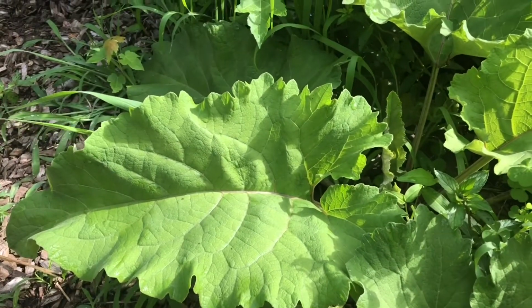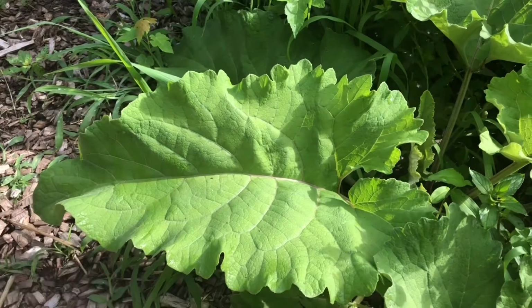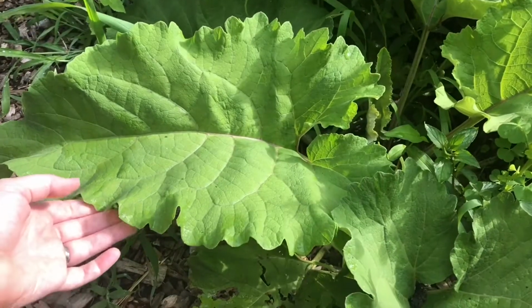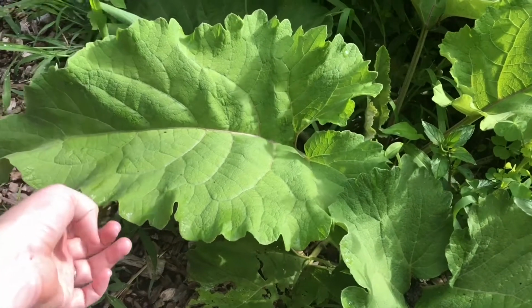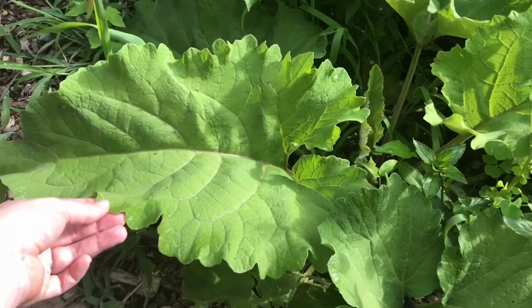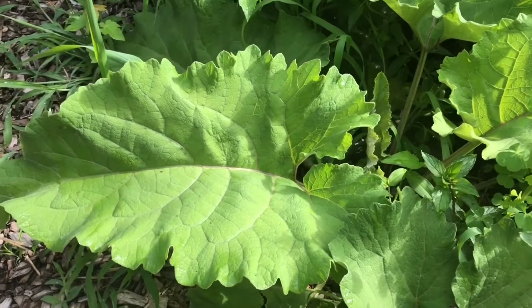It helps to break down fats better, and it helps your body to use those fats that you do break down better. If you have dry skin, then drinking burdock tea can really help to alleviate that, because it helps your body to actually use the fats and put them into your skin cells.